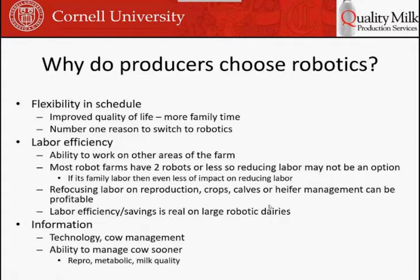I'm sure many of you are aware, but why do producers choose robots? Flexibility in schedule, so more time away, able to go to the kids' or grandkids' basketball game, or maybe the work is just a little bit too physical on the body, working in a tie stall facility. Labor efficiency, so the ability to work in other areas of the farm.